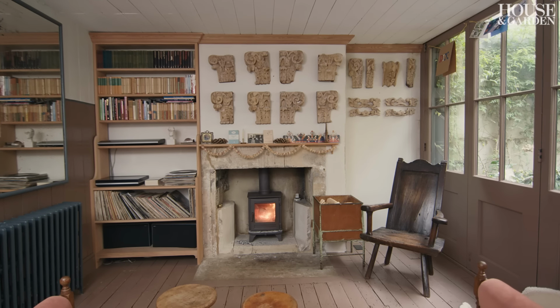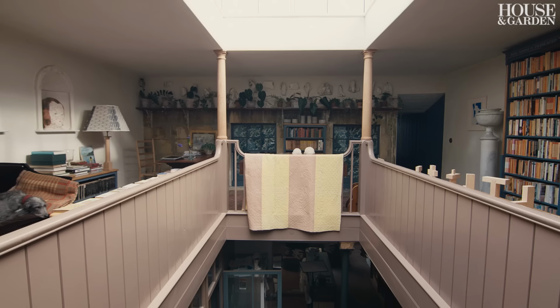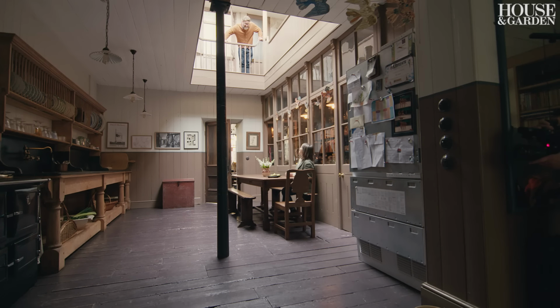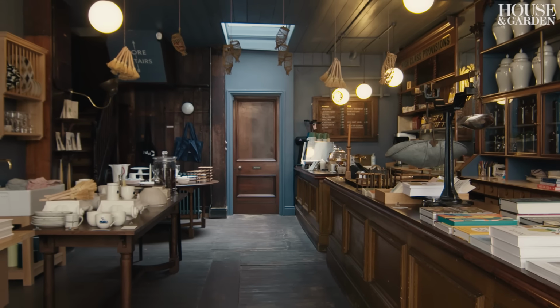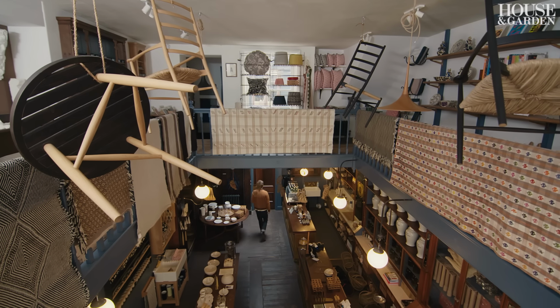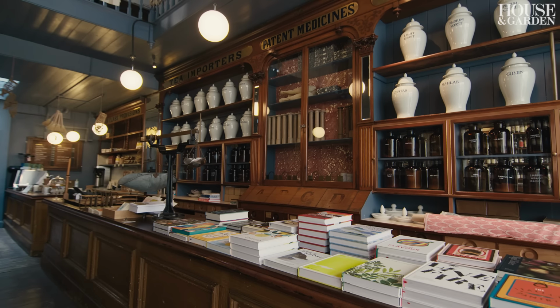So this is home to myself, my wife, our 2 children, and our 2 doggies. We love the relationship between the shop and living quarters. You know, this is the commute through this door here. But it is lovely having that connection with what we do professionally and home life.